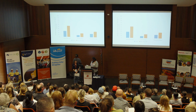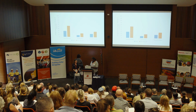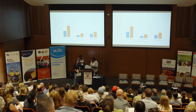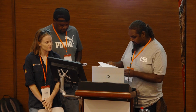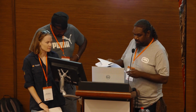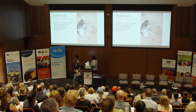This is a track plot. We are seeing foxes and dingoes more often. Cats are the most common predator. We saw signs of the cat at 28% of track plots surveyed since 2015, and the fox seen at 53% of track plots surveyed since 2015. Thank you.